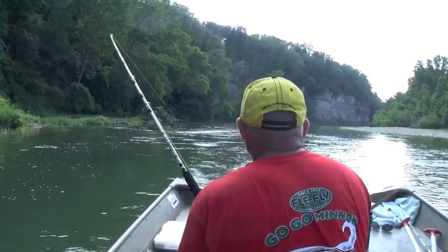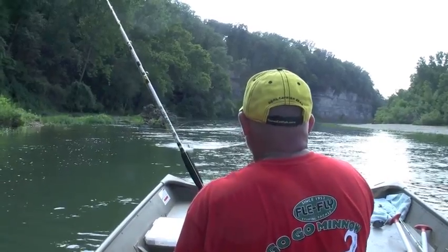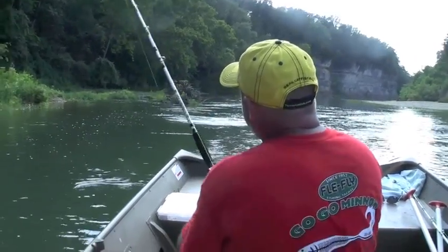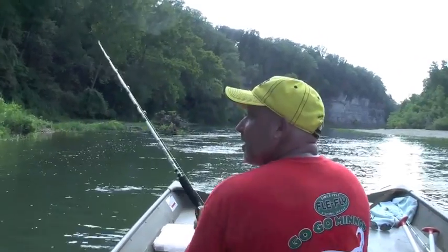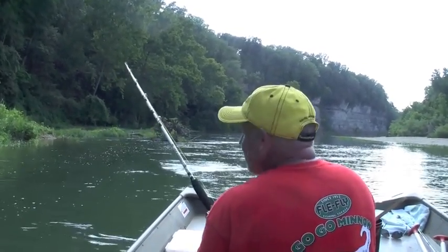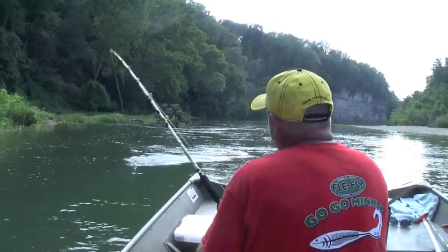Fast water. That is just a classic place, folks. Look at that down there and imprint that. If that water is deep underneath there, that is a classic place to catch nice channel catfish.